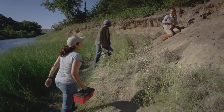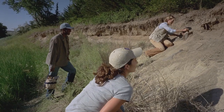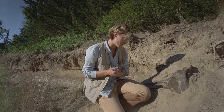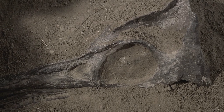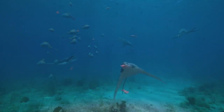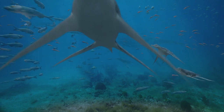Rain washed some of the chalk away and exposed it. This is great. Okay. They recognize it as something special, a rare Dolichorhynchops, a Dolly for short. It was a marine reptile of the late Cretaceous, a little bigger than a dolphin and a fast swimmer.